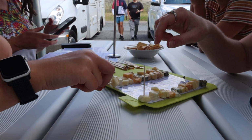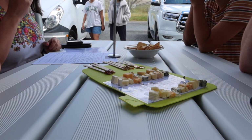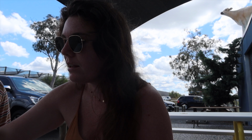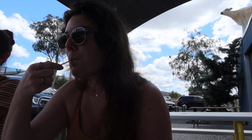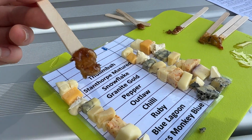About honey. I really like that. That is a really good cheese. Yeah, the Nova was like a strong, creamy mozzarella. That's all I can describe it as. Oh my god, that honey is insane. Oh, that's very good. This is the fig date and hazelnut paste. Very sweet, very good.